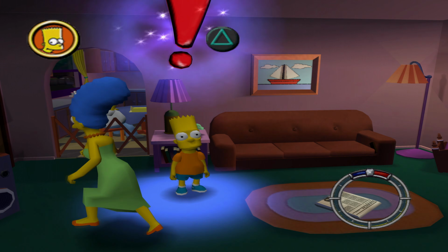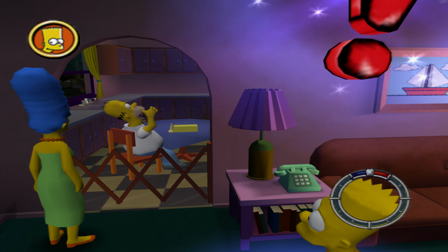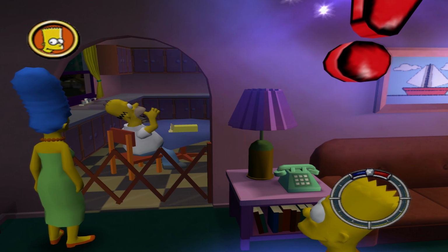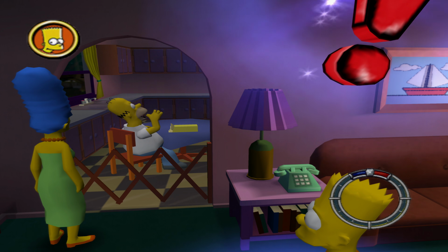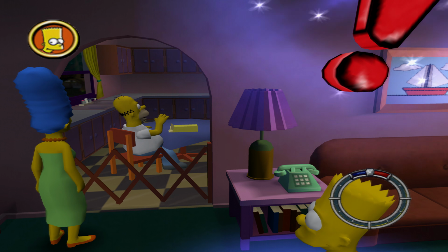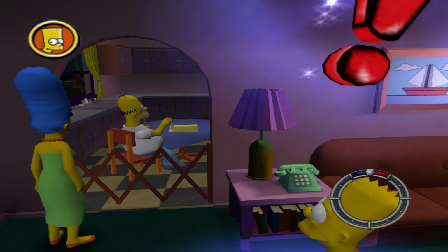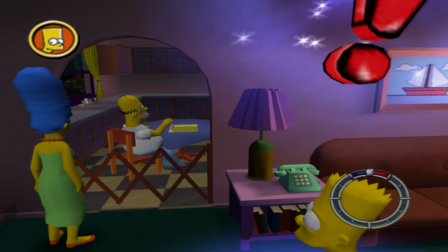On Marge's level, we can see Homer in the kitchen eating slices of cheese. This is in reference to the season 5 episode, Rosebud, where we see Homer eat 64 slices of American cheese.